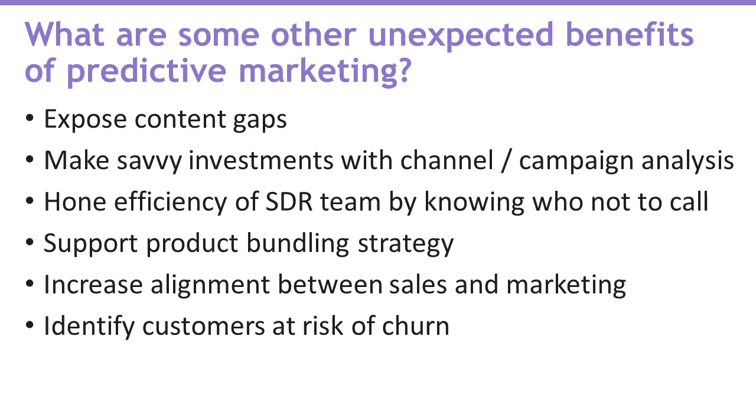The next one is supporting product bundling strategy. Which products are most often bundled together, or which accounts should we target with a product bundle campaign? A lot of these questions can be answered with predictive marketing that I had no idea I was going to get from that kind of data. Increasing alignment between sales and marketing.